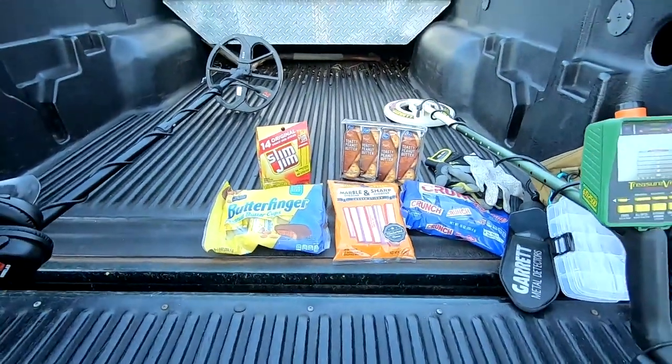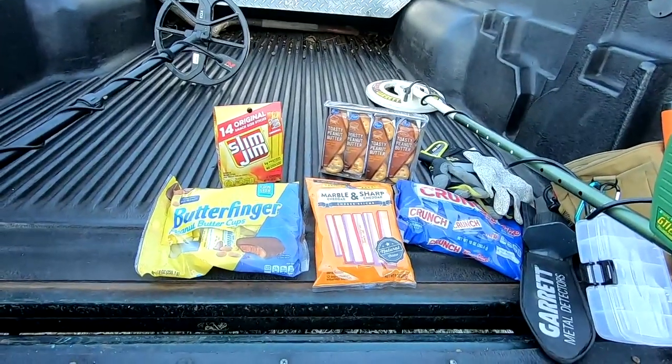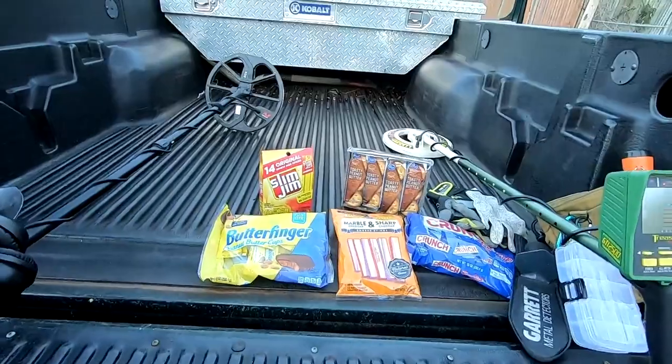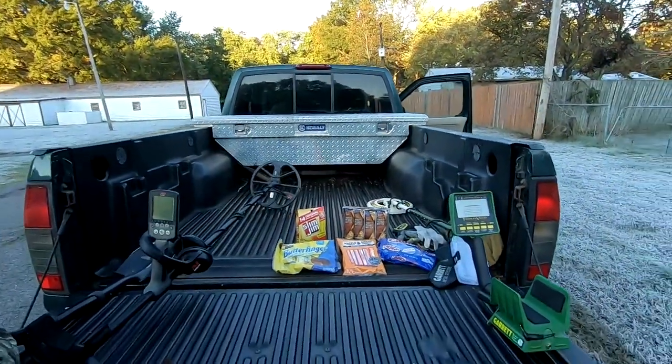Okay, and today's hunt is powered by Slim Jim, Butterfingers. Hey, the Halloween candy was on sale. I couldn't resist. We got Nestle's Crunch, some of these delicious cheese sticks, and of course, the toasty peanut butters. We didn't have to bring a cooler because everything's a cooler right now.